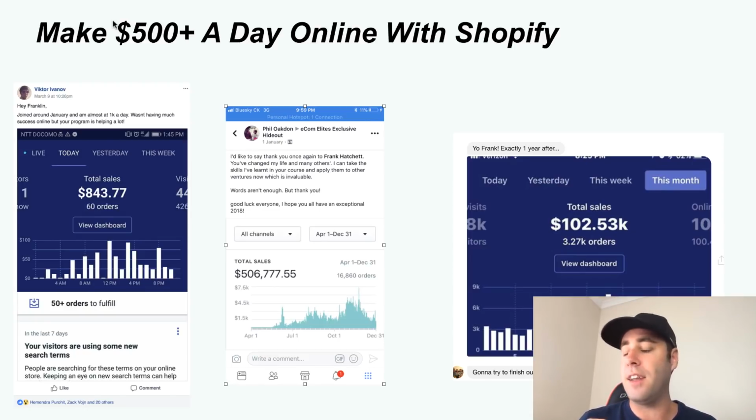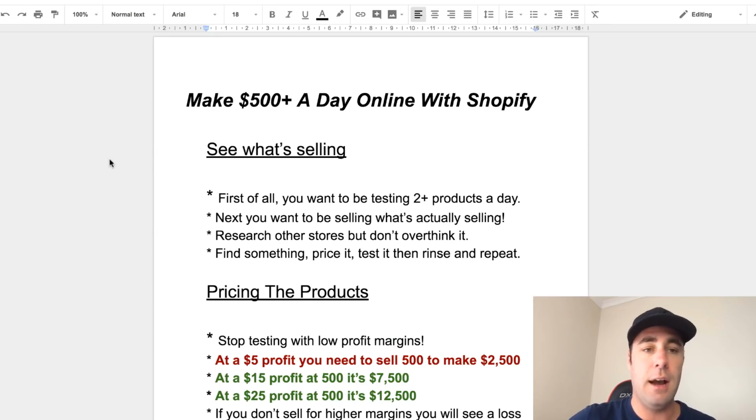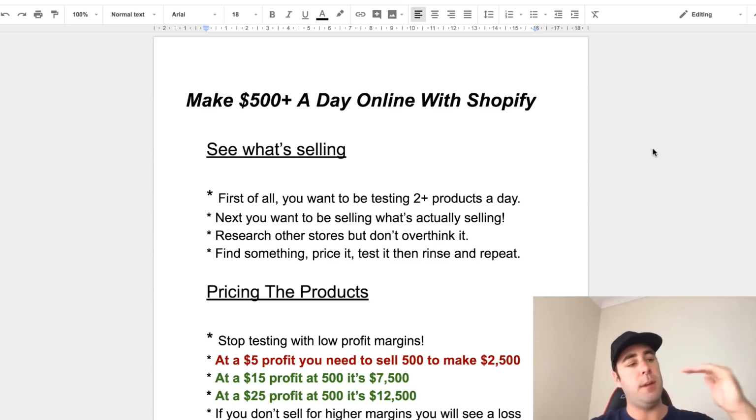And the easiest way to do it, guys, is really to keep things simple. Okay, so we're going to jump straight into this. I'm not going to mess around, and I'm going to show you exactly what I mean. So we're going to just go over this document. Everything's in this document. Now, when doing over $500 a day, or $1,000, or a couple of hundred, it really comes down to the first steps. There's steps you need to take.